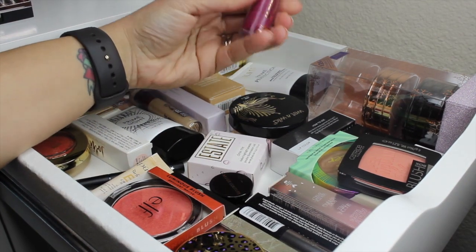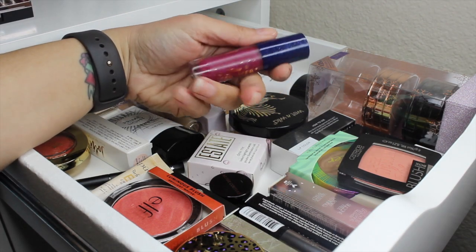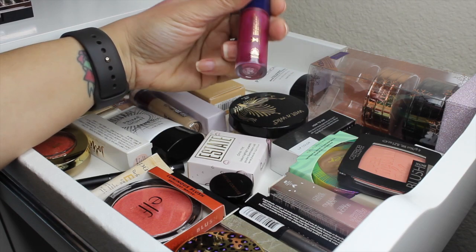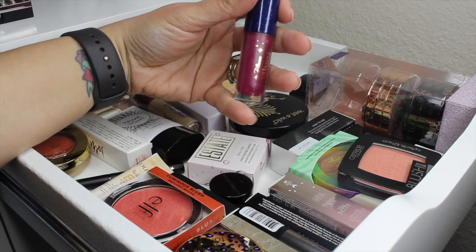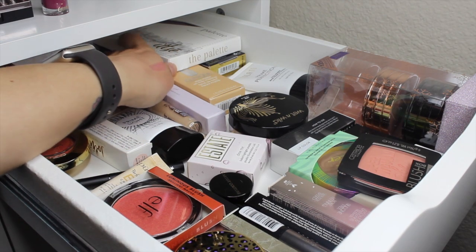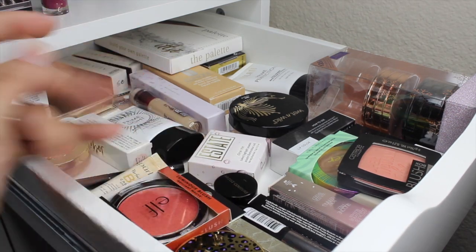I think I'm gonna go ahead and pull this guy. This is the Lip Luxe Liquid Lip by ColourPop, and this was the shade, is it Phoebus? I don't know. One of the Disney collections. I'm gonna pull it in. I think this would be a really pretty color for Valentine's Day. I wanna do that one.